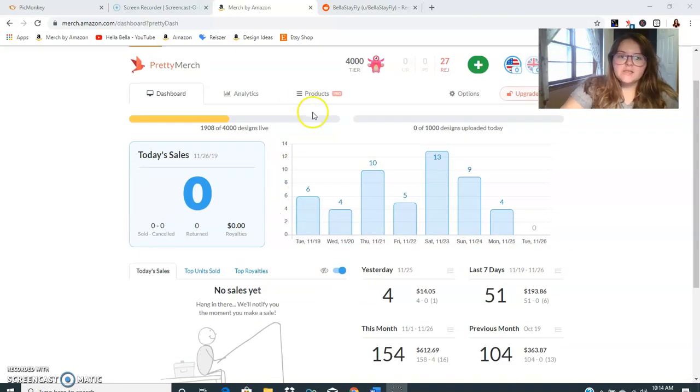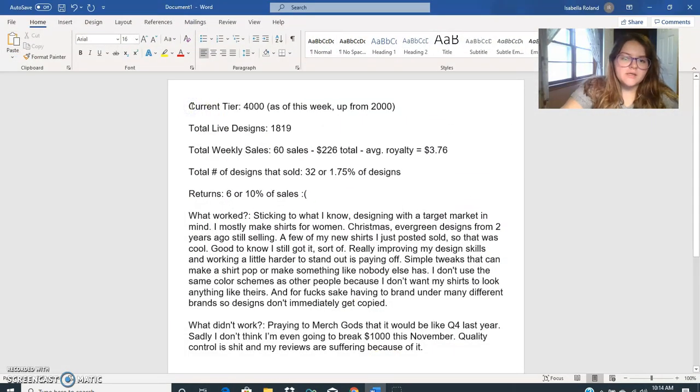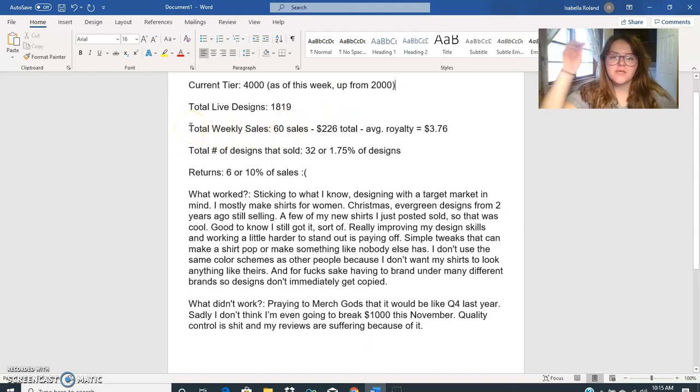But yeah, let's look at the last 7 days. If you guys aren't on Reddit, there's a subreddit for Amazon Merch, and it's okay. It's not a lot of information, but they do this thing called Sales Review Sunday, where everybody posts their sales. It seems a more realistic view, because you have these so-called gurus posting their sales, and I don't really trust that. Anonymous redditors I trust sometimes, anyways.